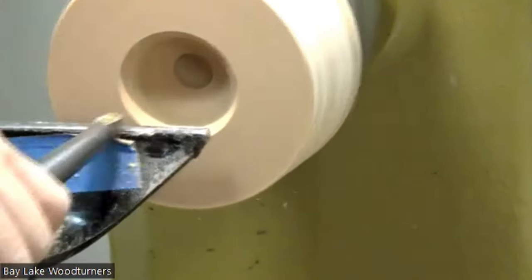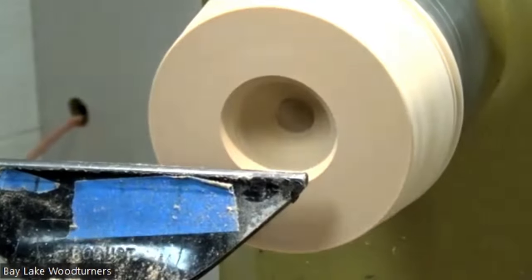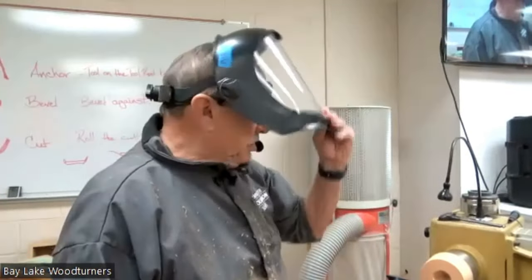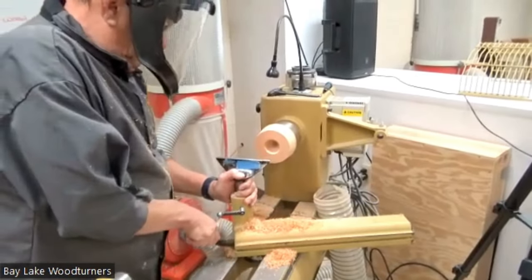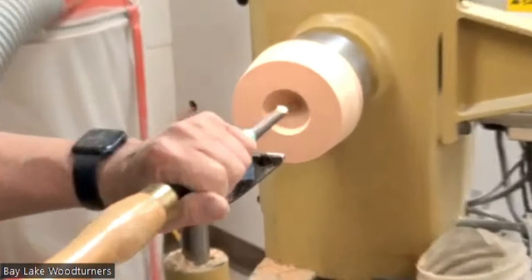So this is what we call the Badger tool. Now, if this was more like a closed hollow form, like a vase or something where you're reaching down in there, that's what this tool would be for. So let's just pretend we're reaching down about 5-6 inches.